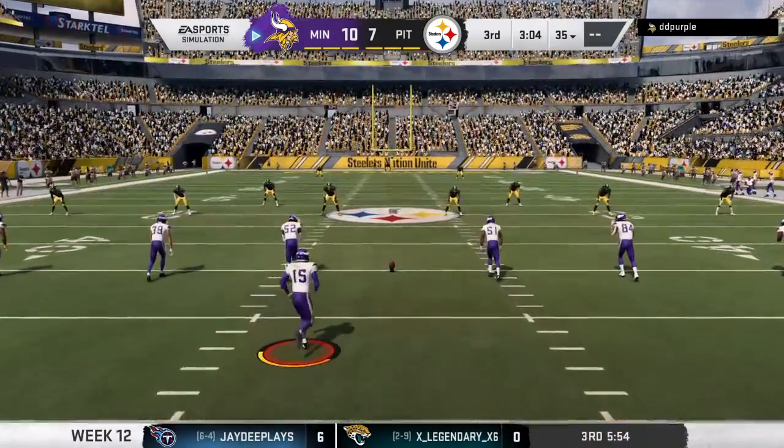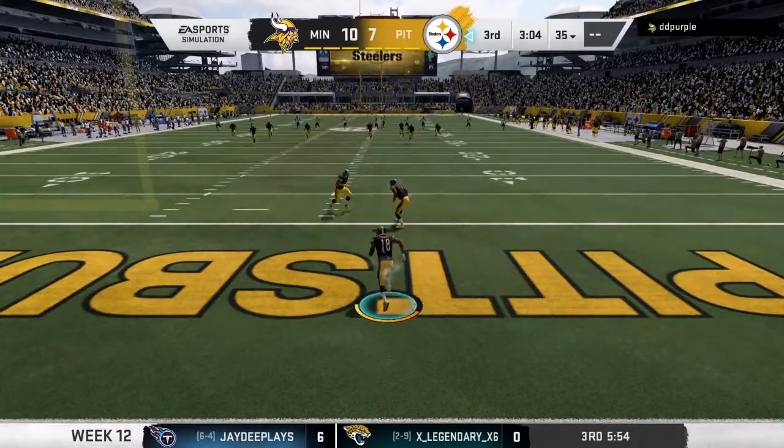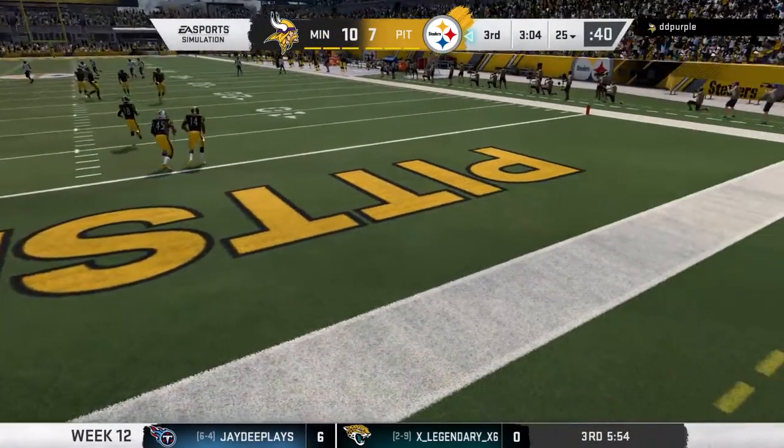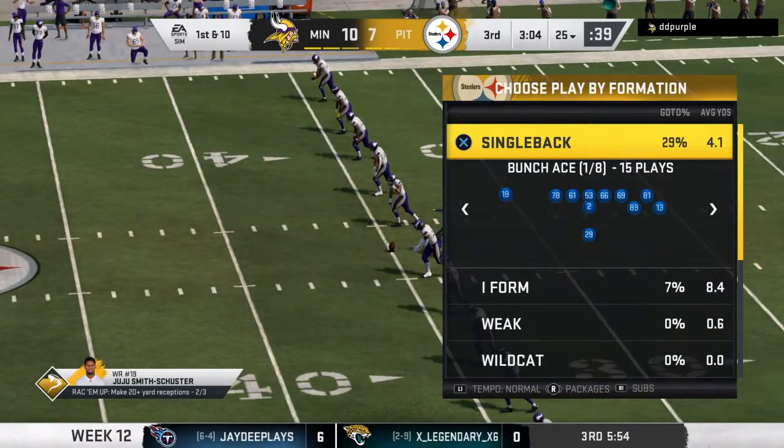Now after the touchdown, here's Pinheiro to kick it off. And that'll carry over the back line of the end zone for a touchback.